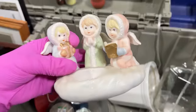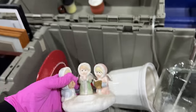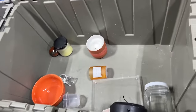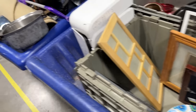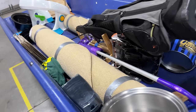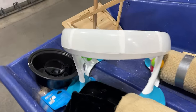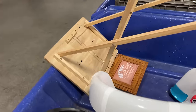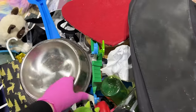Lamp. Are these praying little fairies made in China? Picture frames. Now over here, we've got some carpet. A Swiffer WetJet. A table? Check out. Box. Oh, a keychain. Don't know him. Dog bowl. Nice dog bowl.